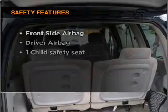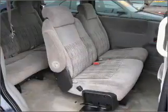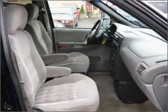If safety is a high priority, rest assured knowing that these top safety components are included. Front ventilated disc brakes, passenger airbag, side airbag, daytime running lights.